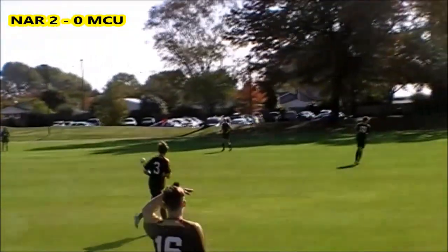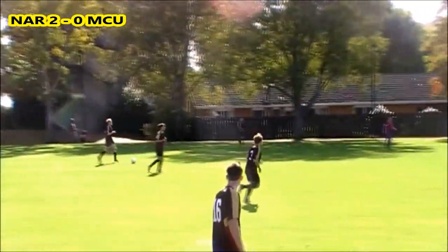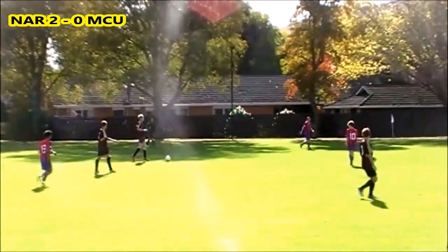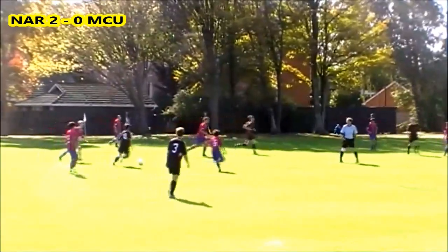Nika with it now for what is probably his second touch of the entire first half. Finds Joe nice and easily, who takes it forward probably a good 30-40 yards before he's finally met with the man. Passes it inside and finds David.